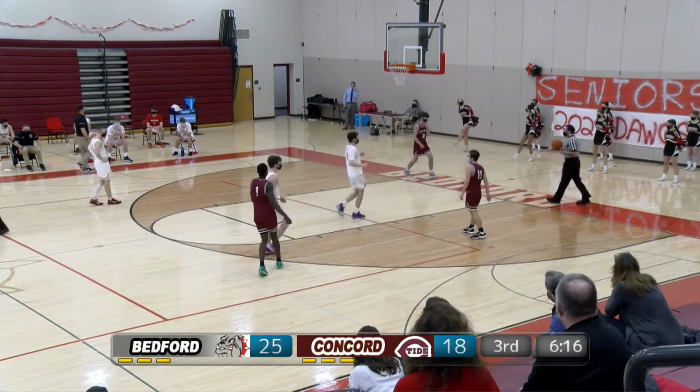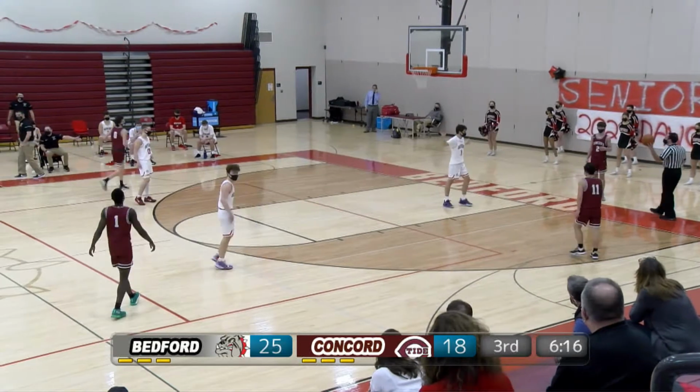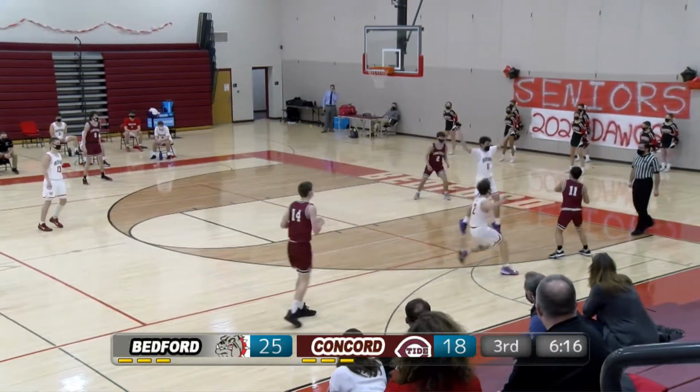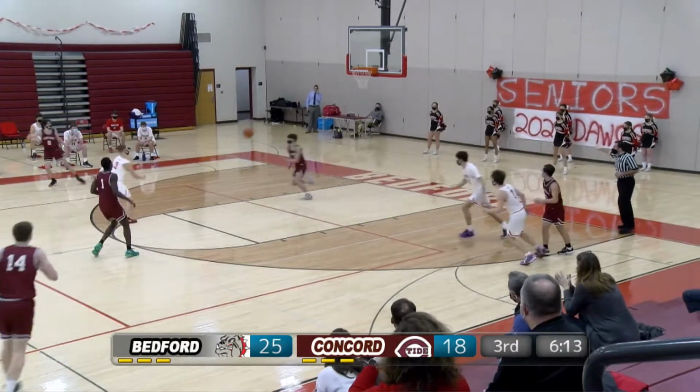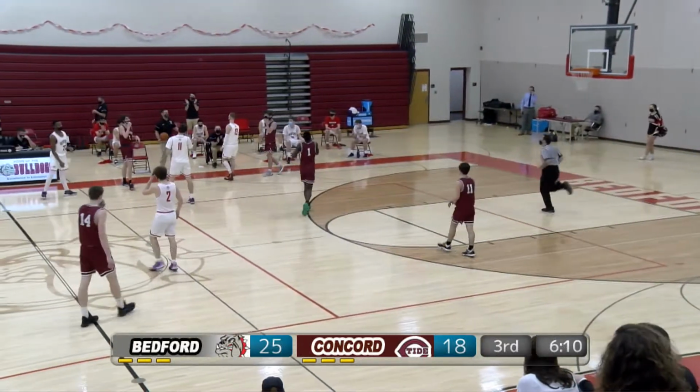So you like their aggressiveness, but these are tough fouls to take as they're going to start adding up. There's a second foul already. And the Bulldogs are missing out on these scoring opportunities. You know, they led 21-6 at one point. It's now 25-18. The Tide has been able to reduce this deficit to 7.